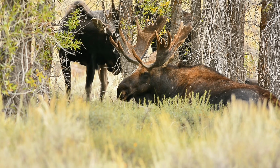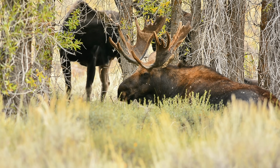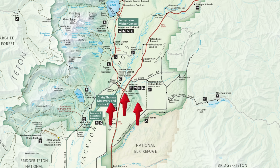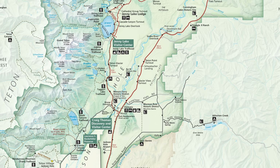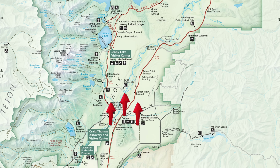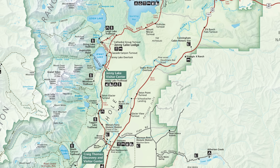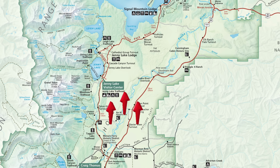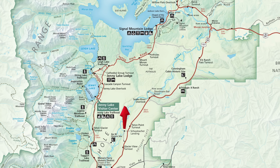You'll have opportunities later. Sometimes the moose cross the river and find a nice, cozy, private spot to lie during the afternoon. But right now, I want you to quickly move on from Gros Ventre and head back north into the park. So at this point, it's mid to late morning. This is your opportunity to tackle the scenic 42-mile drive loop. Next couple hours are going to be spent on this scenic drive.